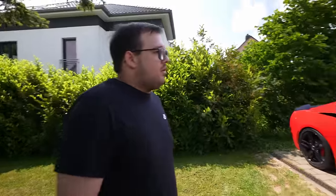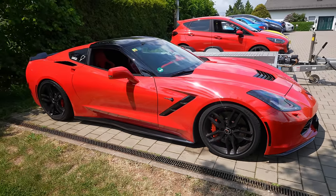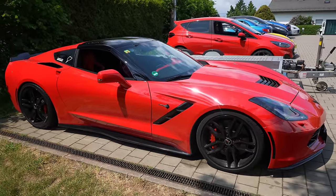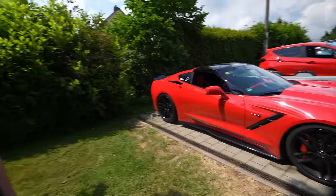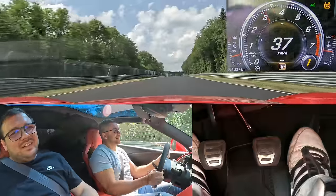Power-wise, important. So stock LS 6.2? It's not completely stock. Intake is from MST. Okay. The software is optimized. Here it's now 485 horsepower. Nice. 647 Newton meters. Well, I guess let's hop in and do that.